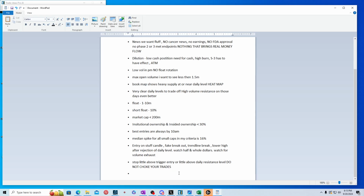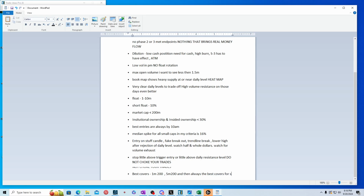All right. And then the best covers on small cap shorts are always going to be the 5 minute 200. So guys, it depends how extended we are, right? If you're very extended off the 1 minute 200, you can cover some at the 1 minute 200. But then after that, if you want to hold for longer, you've got the 5 minute 200. And then always, in the big scheme of things, the best cover for shorts, which I still found to be unbeatable, is end of day.